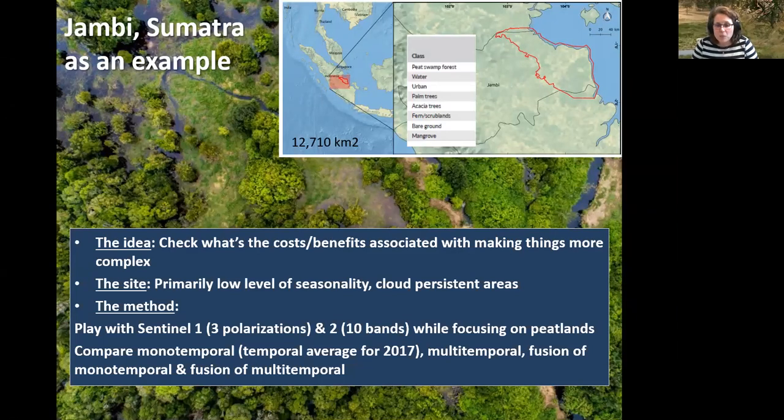And then the other thing that we did was to try to see whether there was any benefit in using a multi-temporal approach, so using all the available information for a given year in the radar and in the optical domain, versus using a monotemporal approach, basically a temporal average for the year we were considering, which was 2017. And then we compared those monotemporal and multitemporal approaches with the fusion of both, either monotemporal or multitemporal.